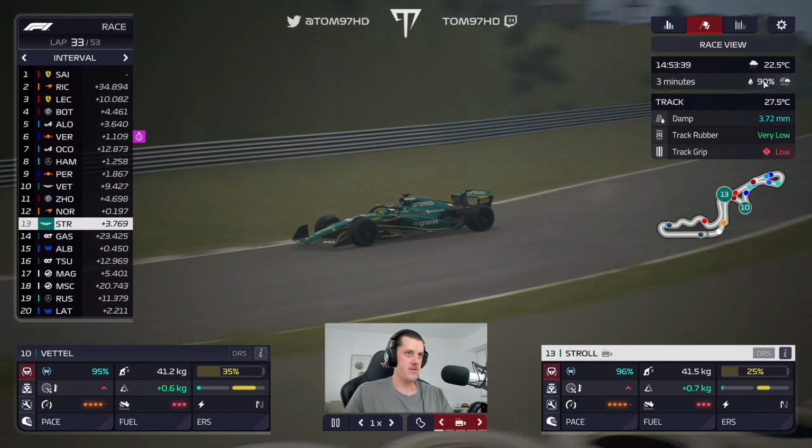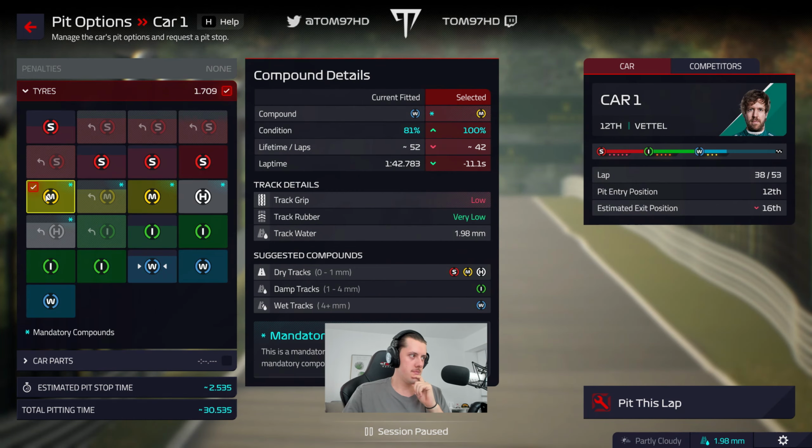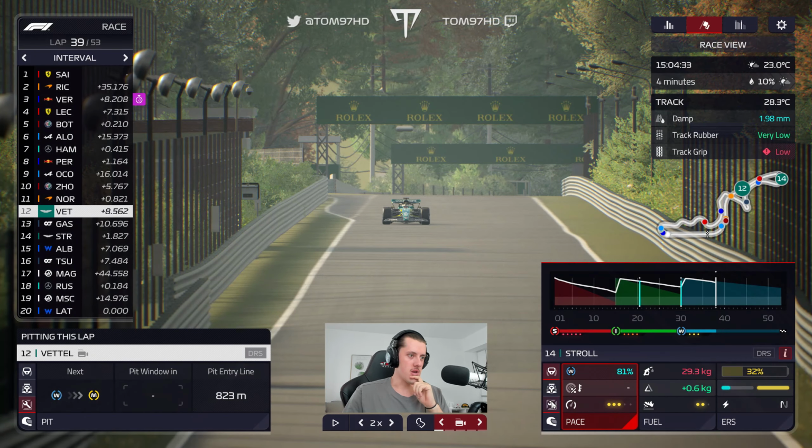I think I might have to just go for it here. We've just dipped under 2. I think it might just be time to go for the medium. I'm going to go for it. I think a medium is going to be a faster tyre than the wet at this stage. It's just about taking less pain. So, right, we'll box with Seb.